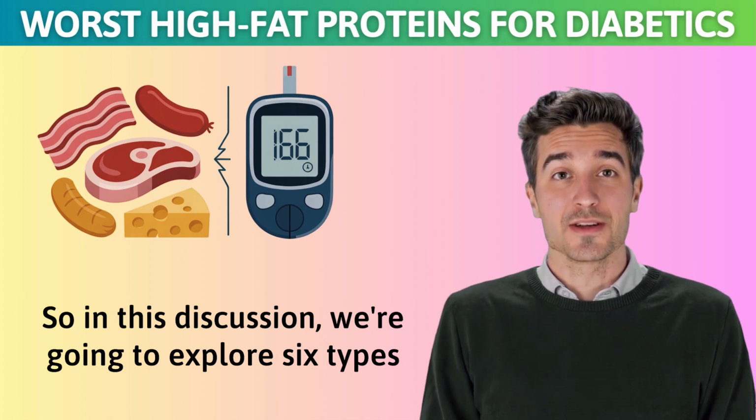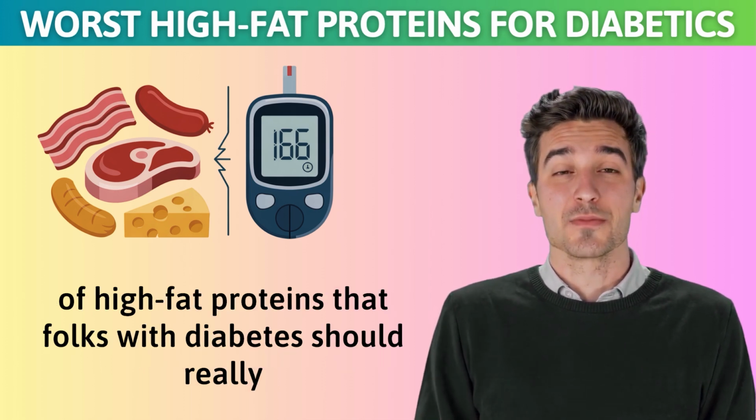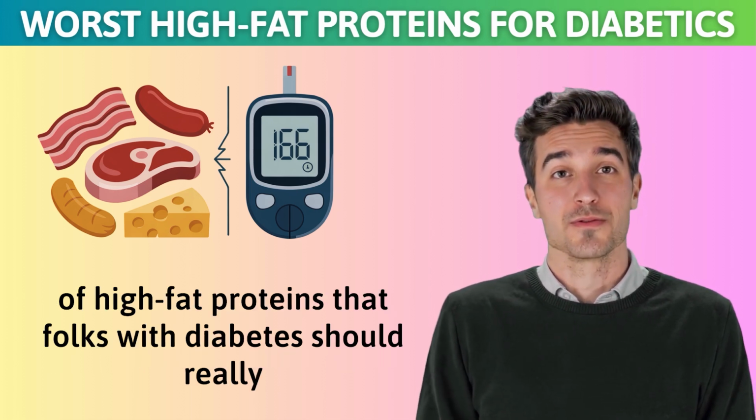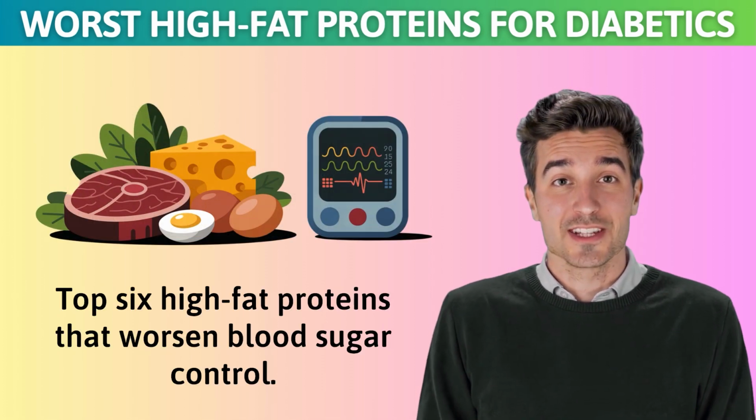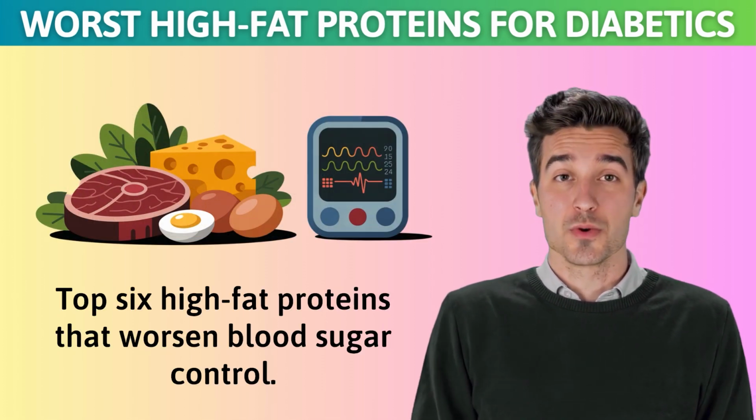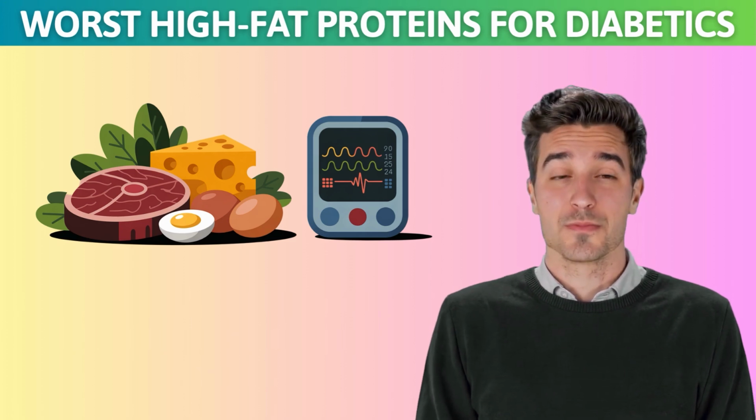So in this discussion, we're going to explore 6 types of high-fat proteins that folks with diabetes should really be careful with. Top 6 high-fat proteins that worsen blood sugar control.